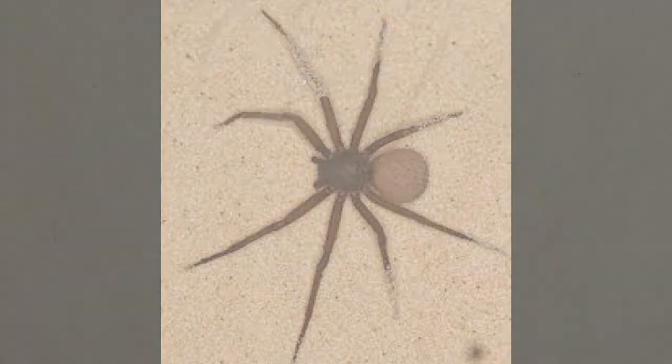toxicology studies have demonstrated that the venom is particularly potent with a powerful hemolytic and necrotoxic effect, causing blood vessel leakage, thinning of the blood and tissue destruction. And at number 4 we have the brown recluse spider.